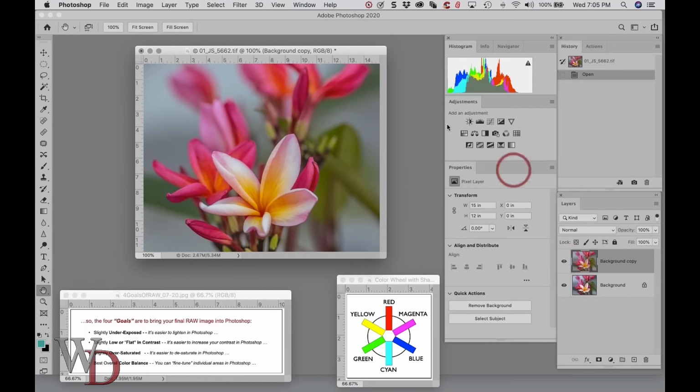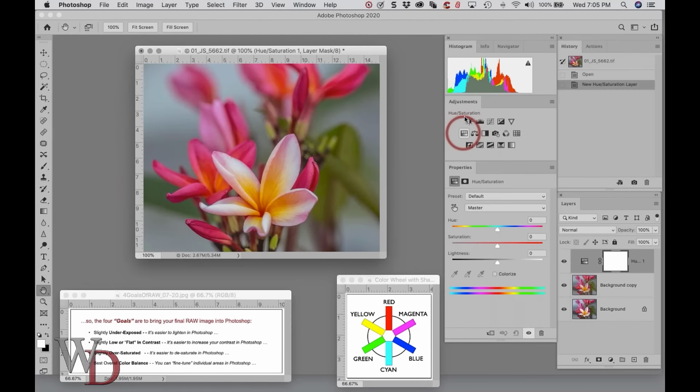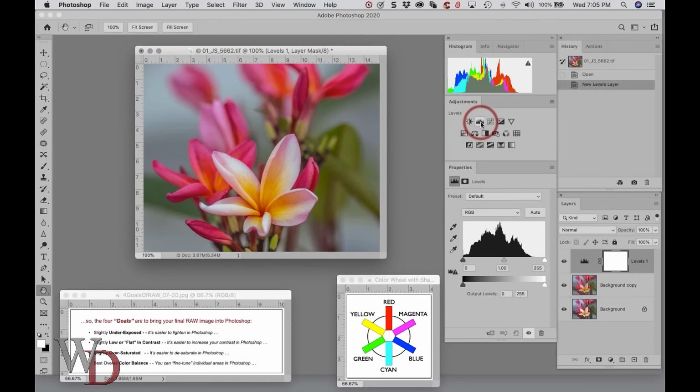So now I'm going to go ahead and create a levels adjustment layer. And again, I use the adjustments panel, click on levels, and it creates the adjustment layer. Whoops, I clicked on Hue saturation. Let's go back. There we go. There's levels.